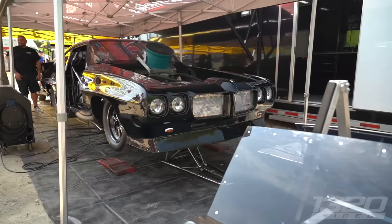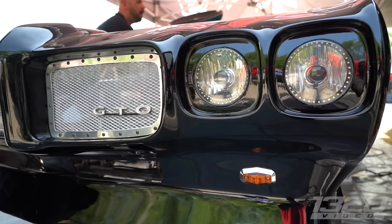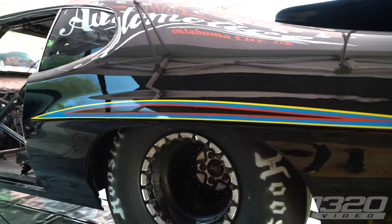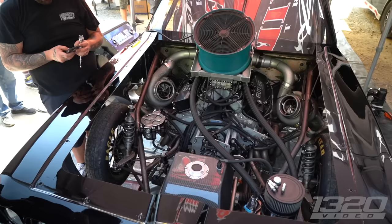Any big changes on the Crow? I mean, we changed it a lot, but I don't know if anything's anything crazy new. Nothing's new or expensive, no Hemi or nothing like that, but it's still a 482-inch Butler traditional Pontiac.